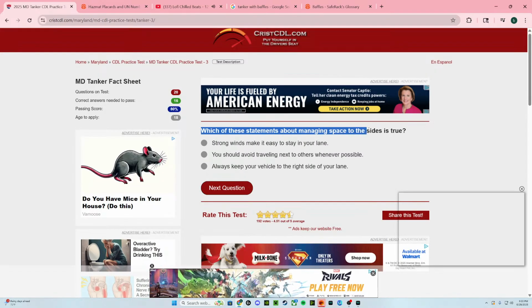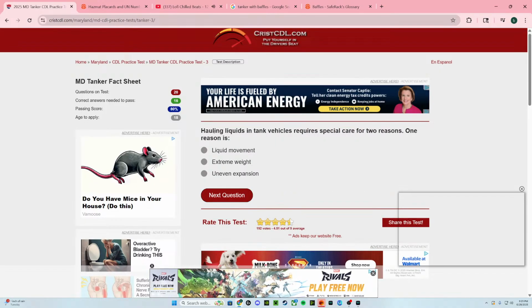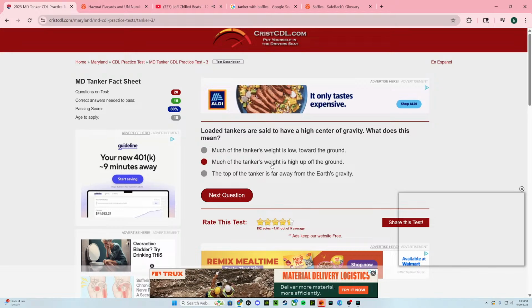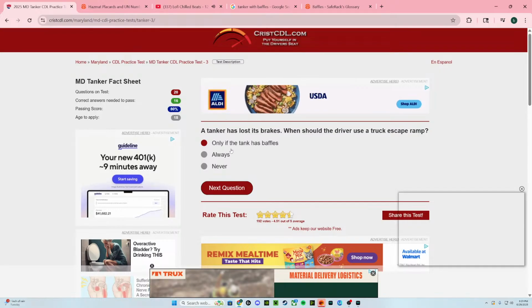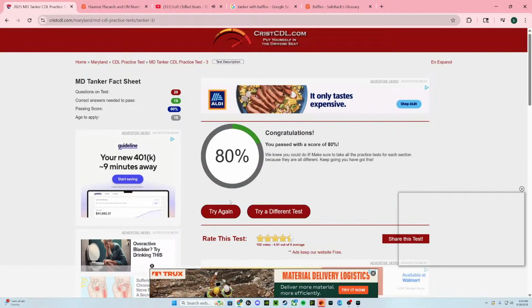Which of the statements about managing space to the sides is true? Hauling liquids in a tank, tank vehicles require special care for 2 reasons. One reason is liquid movement. Tankers are said to have a high center of gravity. What does this mean? If a tanker has lost its brakes, when should the driver use a truck escape ramp? Always. When hauling hazardous materials, you must check the dual tires at the start and stop of each trip.